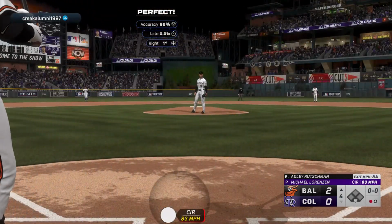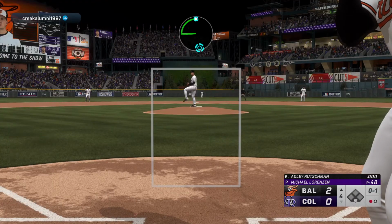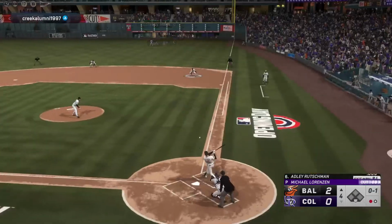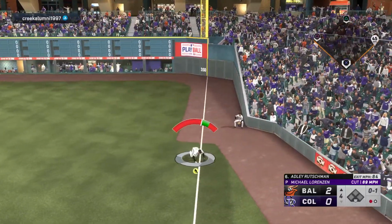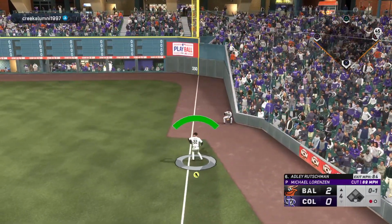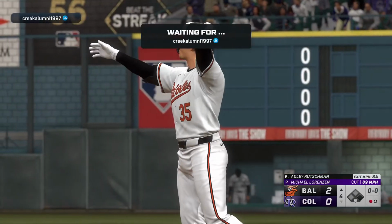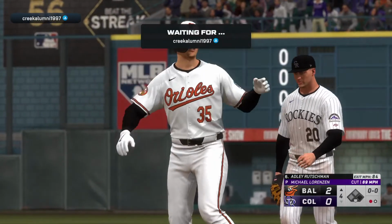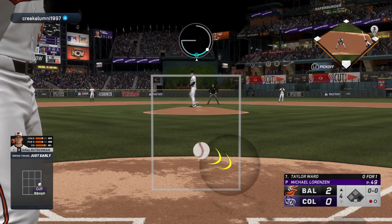And first offering is fouled off. On the ground, right side. And it stays fair. So they get a man aboard with a one-out single. Just one of those seeing eye base hits through the infield. He just kind of rolled over on it a little bit, but sometimes those can find a hole and get you a knock.